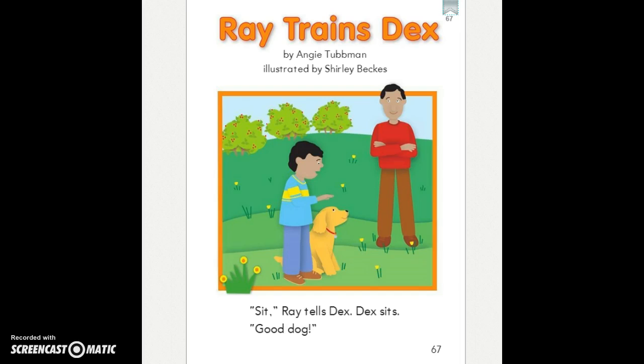Next, we're going to turn to your decodable reader. The title of our decodable reader is Ray Trains Dex. In this story, you will have the vowel pairs AI or AY, which stand for the long A sound. Let's look at the title. We have the word R-A-Y. In the word Ray, the A and the Y work together to say A. In the word Trains, we have the A and the I working together to say A. As you read, look for other words that use those vowel pairs that we've talked about.